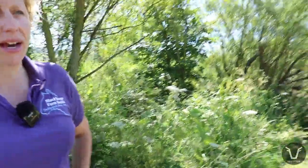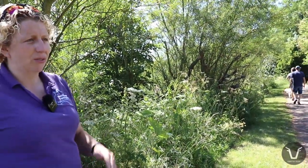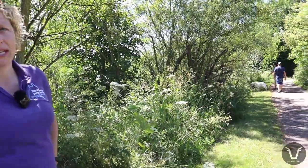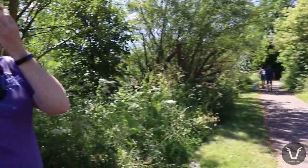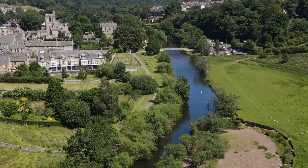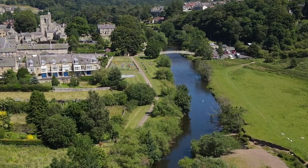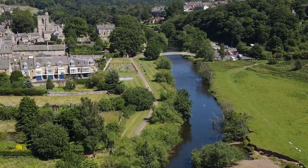But I think they're going to make the biggest difference when I get into the bigger fields, and hopefully I'll be able to use them for strip grazing. I've got a big field where two of the borders are river, which would be a nightmare to fence in. If I put an electric fence up, it gets washed away when the river comes up. So the collars are going to be brilliant for that. Nice one.